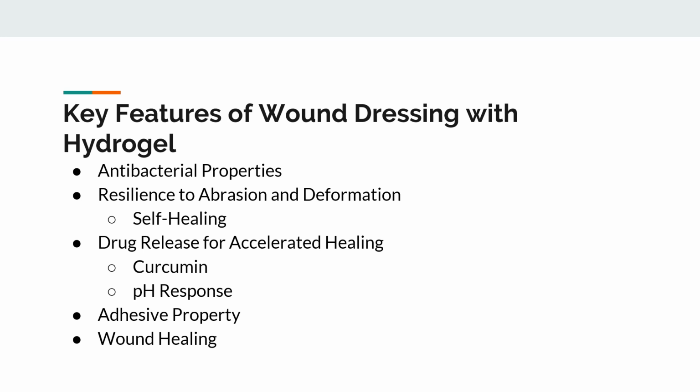Before we move on to talk about the overall impact, it's important to address whether or not our hydrogel meets the specific criteria necessary for an ideal wound dressing. From this research, we see that this hydrogel has antibacterial properties. It has resilience to abrasion and deformation given its self-healing properties.